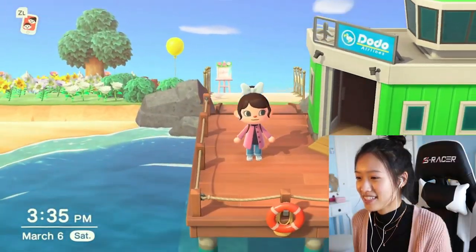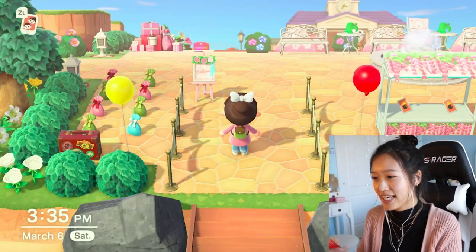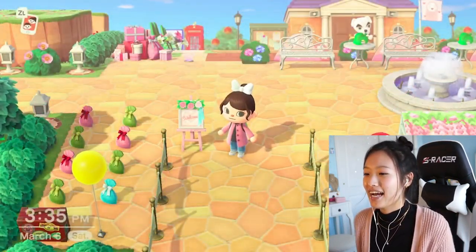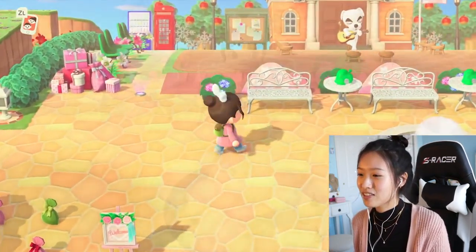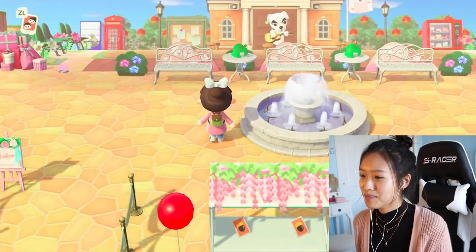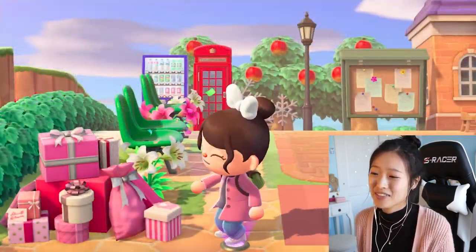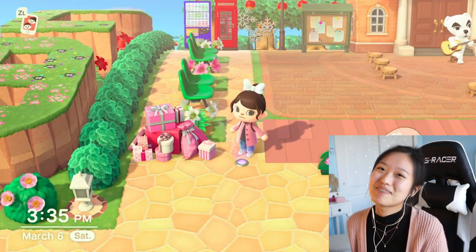All right, so when you enter, there is this airport-esque railway thing, and I added a little welcome sign right here. And then I have some gifts for anyone who comes. There are some benches right here, some iron garden benches. I add these little hedges. I had this little fountain right here. I have some gifts, pink gifts. I really like this decoration, and even though it's not Christmas anymore, I wanted to keep them because they're cute.